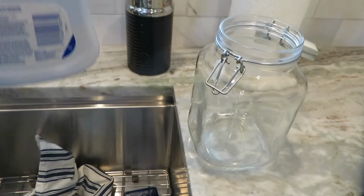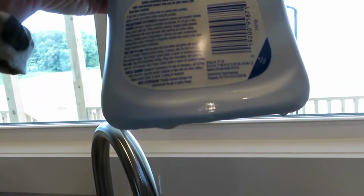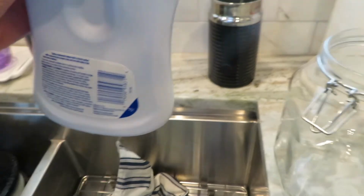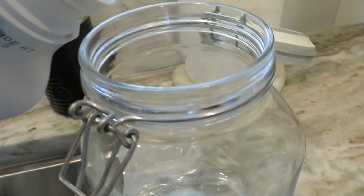So I think there is a hole in the bottom. Oh, I think I see the crack right there. So that's made a huge mess. So I found this. I'm just going to put it in there.